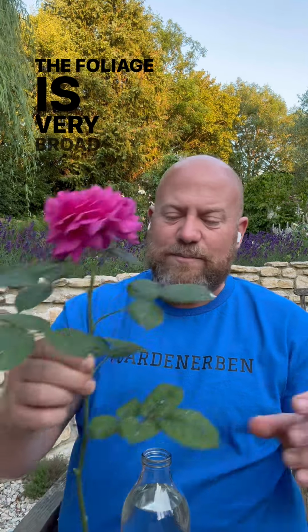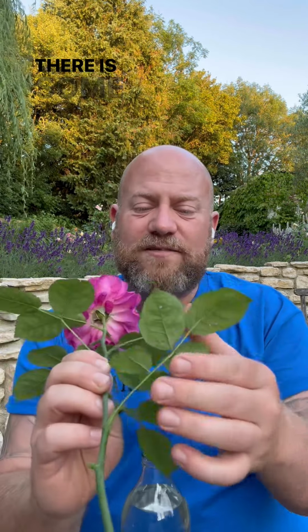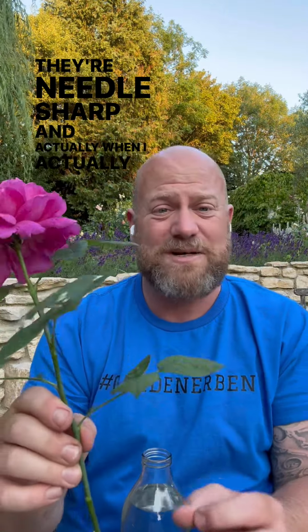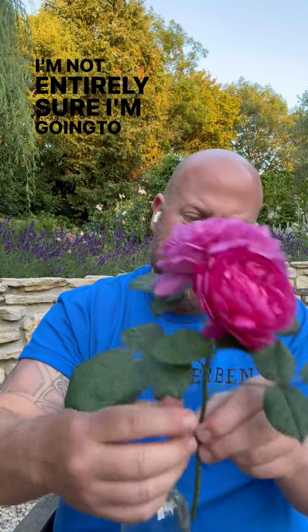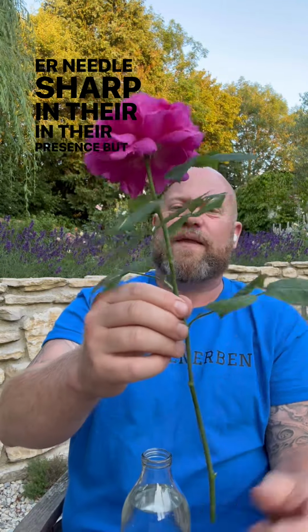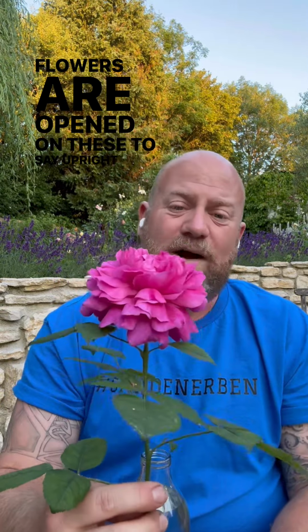The foliage is very broad and dark green, very highly textured in its form, quite crinkly. There is some barbing to the back of the leaf stem, so please do be careful if you're picking this particular rose and bringing it into the house. You'll need to remove a lot of the foliage. There's also quite a lot of thorns. Although they are very, very tiny, they're needle sharp, and in fact when I actually picked this one for today's review it did actually bite me quite badly. They're very, very thin. I'm not entirely sure I'm going to be able to find one for you. I think I might have taken it off in utter disgust, but they are very, very small indeed. Needle sharp in their presence, but they go all the way up to the actual back of the flower. Flowers are opened on these upright stems facing up to the sky.